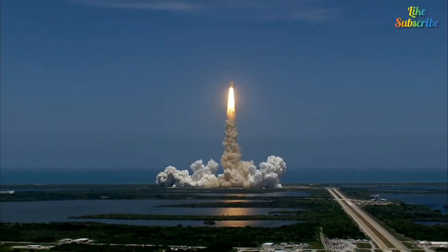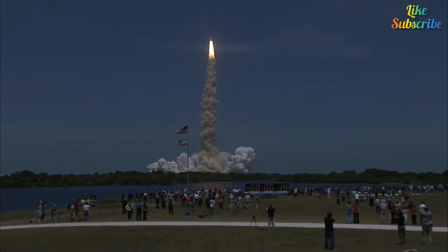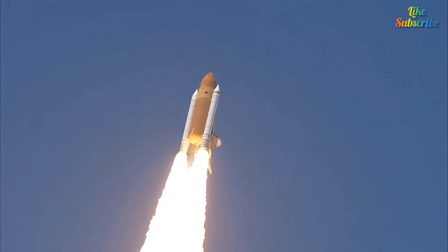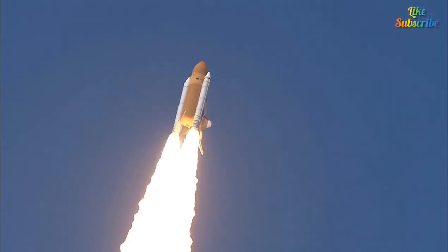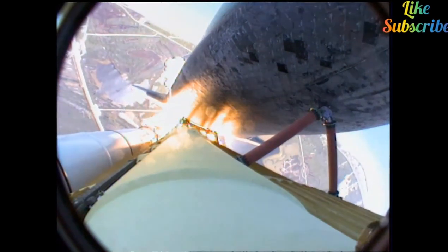Houston, Atlantis is in roll. Roger, roll. Houston is now controlling. The roll maneuver is complete. Atlantis is in a heads-down position on course for a 51.6 degree, 136 by 36 statute mile orbit.